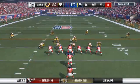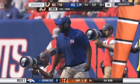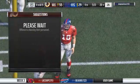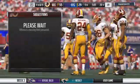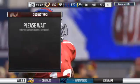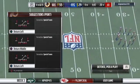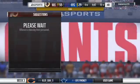They come out here in the I. Throwing is Manning on third down. Deep drop, and he's hit and taken down. Eli sacked. Stacy McGee coming in to drop him for a loss of 8, and it'll be fourth down. Here's Brad Wing now. And now the punt team couldn't get ready in time, and this is going to be a delay.